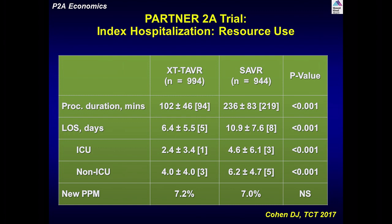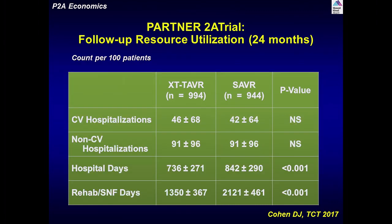3 to 3 plus days, actually 4 days, 4.5 days lower, and of course pacemaker was not different between the two, but clearly they have a lower procedure duration, lower length of stay. Next. And subsequently there was no difference in rehospitalization, and then overall hospital days were lower, and rehab and skilled nursing facility days were much lower with the TAVR versus surgery.